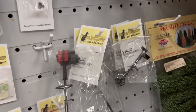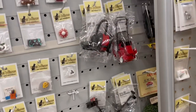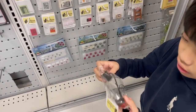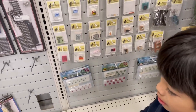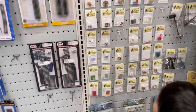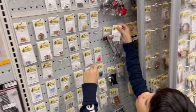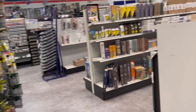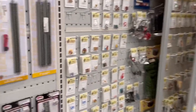Oh, look at that. A thing to mow the lawn, see? Can you hold it and tell everybody about that? I saw a lawnmower. Oh, it's a machine. Also, I see an iPad and an iPhone in here. Okay, we're not looking at it anymore. Okay, now we're back at looking at it.